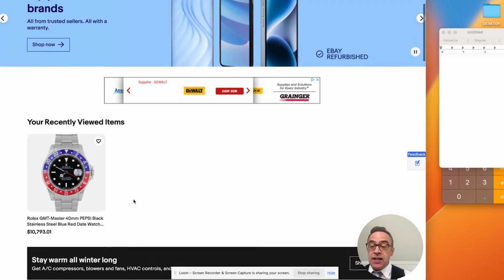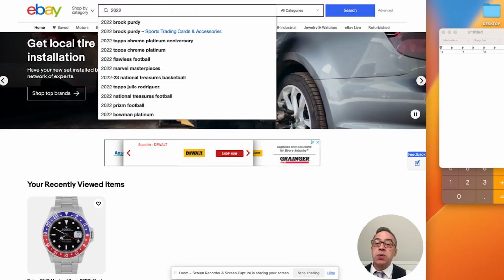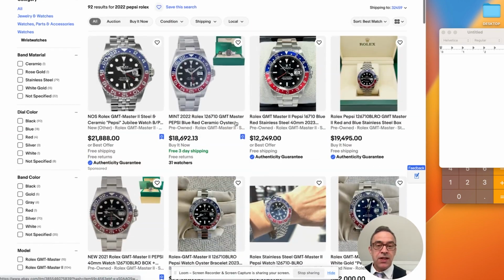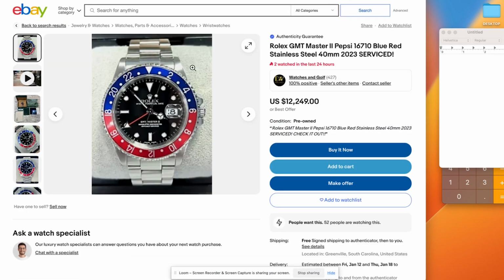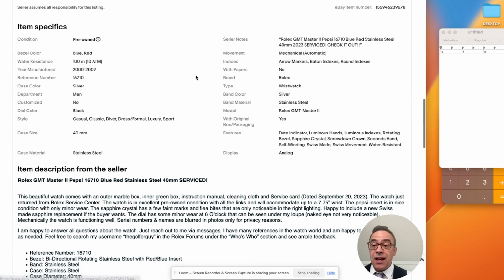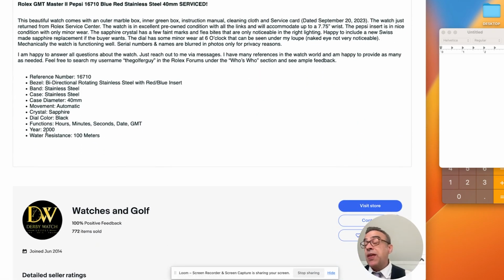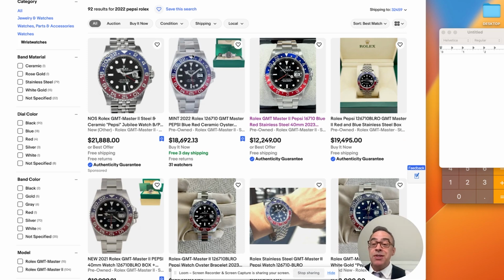So I'm going to the secondary market here with my $100,000 budget, but I would really love one of the new ones here with the ceramic bezel. 2022 Pepsi Rolex. For the sake of this video, I'm tempted to go for one of these old ones, but these watches are typically many years old. Not that that's a bad thing necessarily, but if I'm gonna spend all this money, year 2000, so this watch is 24 years old. Ugh, over retail on that is insane. But speaking of insanity, I'm just gonna go for this one.